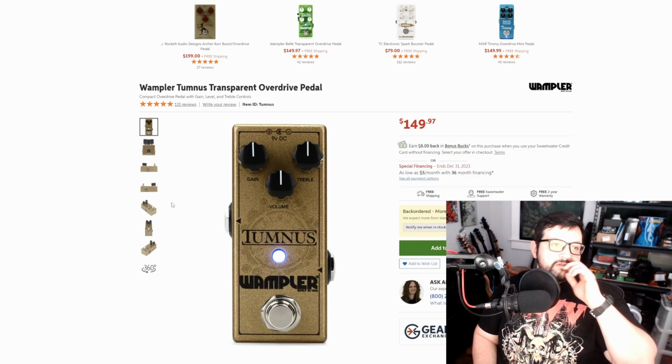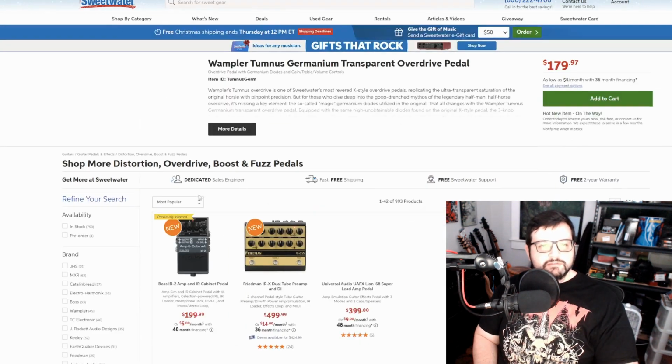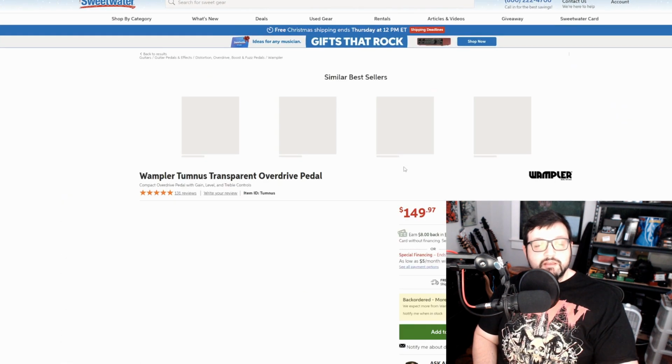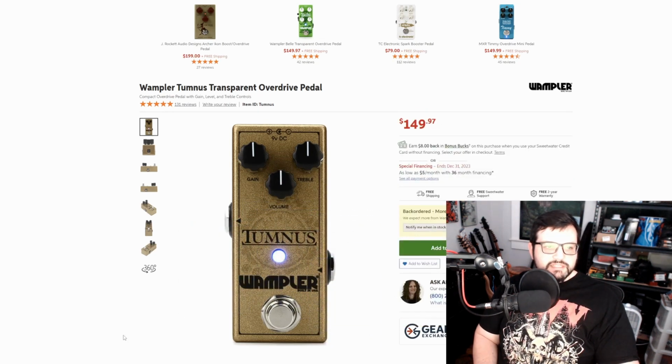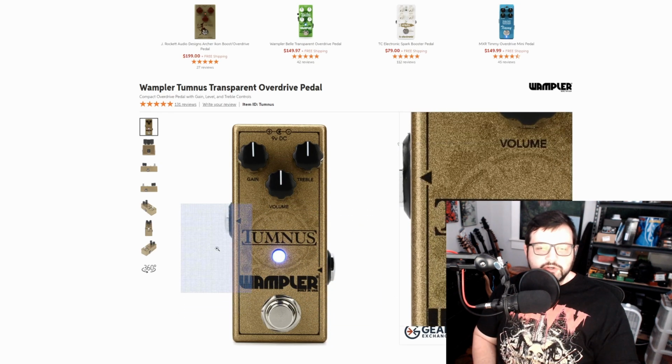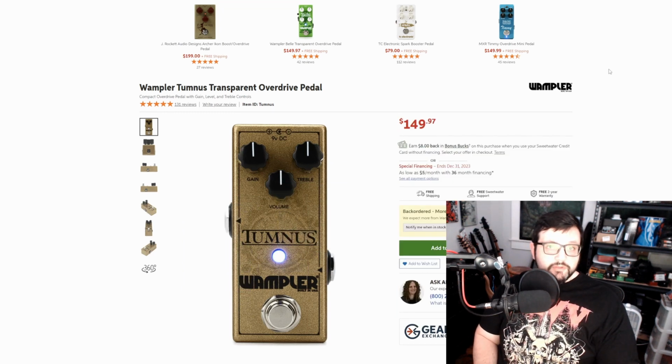So the Germanium ones are 180. Is that how much they are? Yes, the Germanium ones are 180. The normal non-Germanium ones, I think these are silicon based. Yes, the gold ones are 150, and they are currently back ordered. They both sound really, really good.